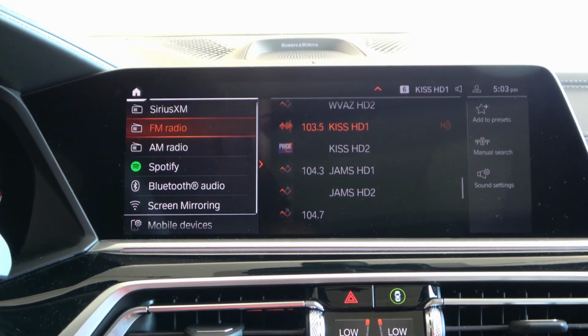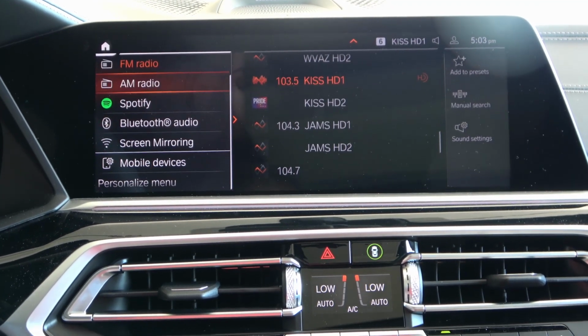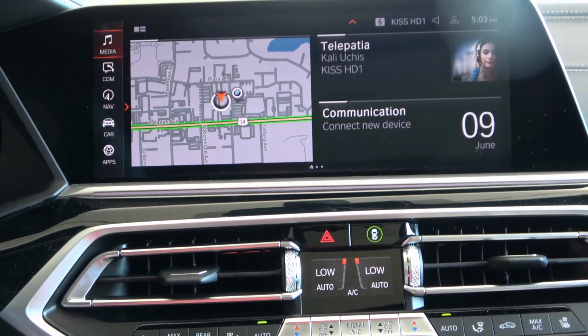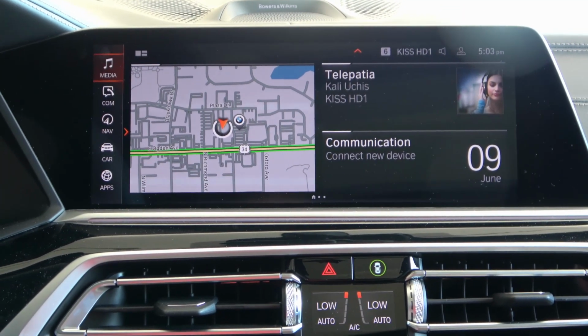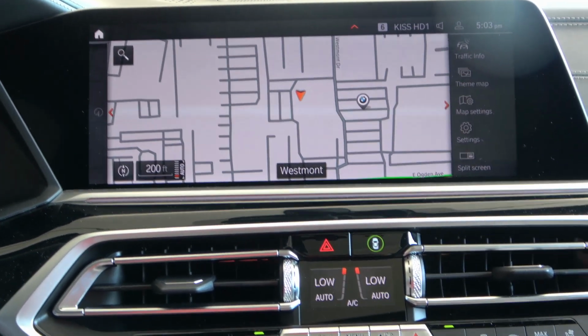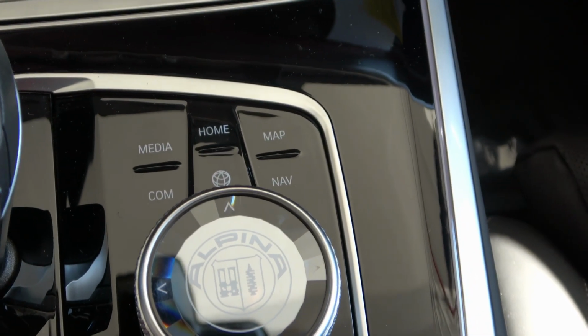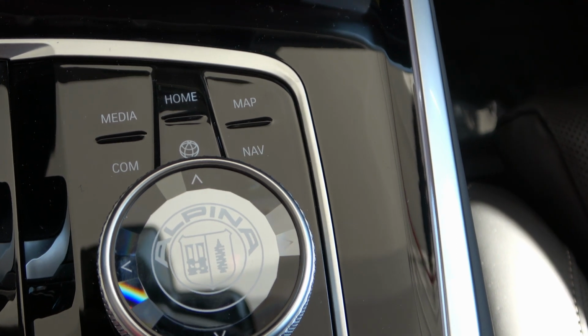Here's your media, basically your menu: FM, AM, Sirius satellite radio. Okay, back to the home screen. You have a bunch of customizations. You also have a bunch of shortcuts right here. So I mean, it's not as advanced as an MBUX as far as customization, but it does have all the features that you would need for the vehicle.